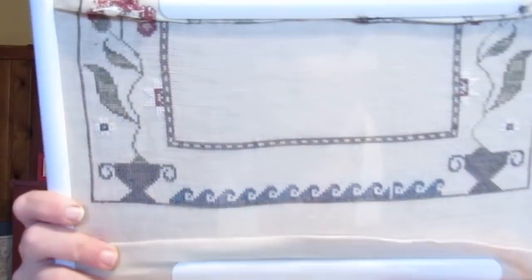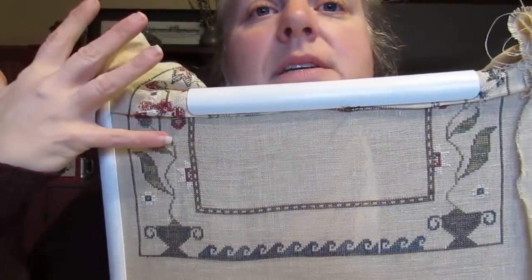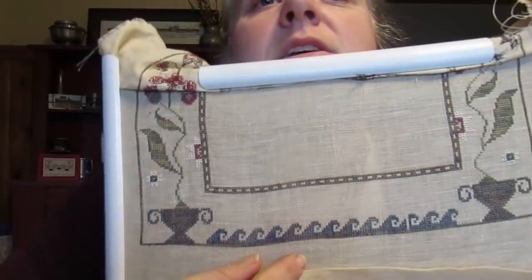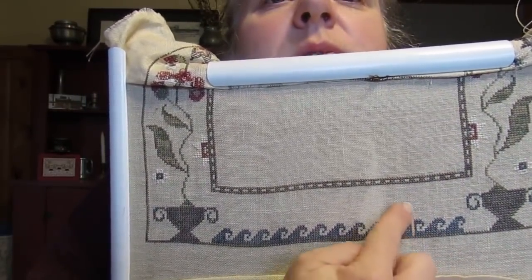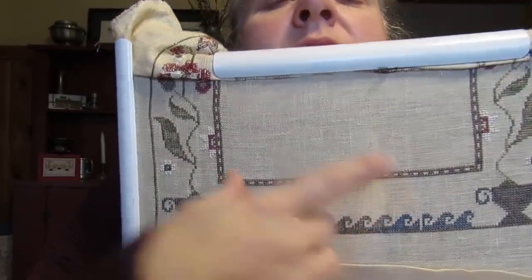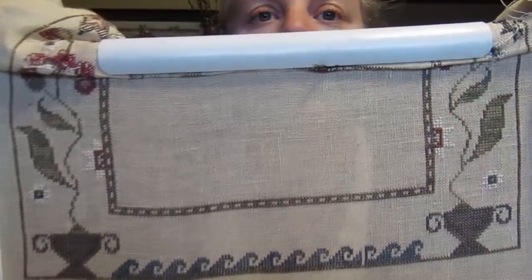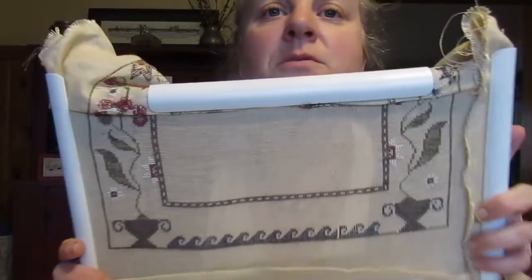And I am not taking this out of the Q-snaps, but this is how far I got. The sides are done, the top is done. All I need to do now is add the flag. There's a flag in here. You can see where the pole goes. And then add the words to it. And I have the words all charted out. I know exactly what it's going to say. I think it's going to be absolutely fantastic.